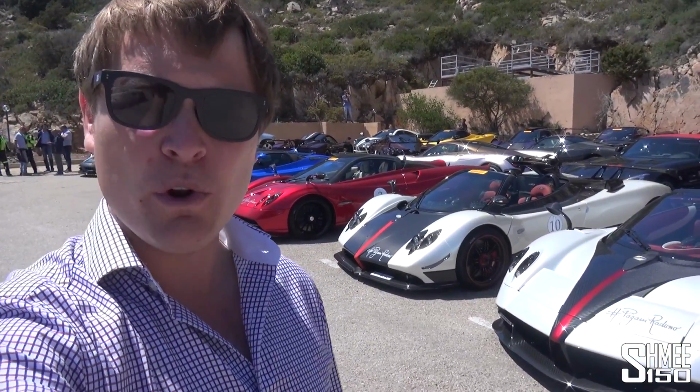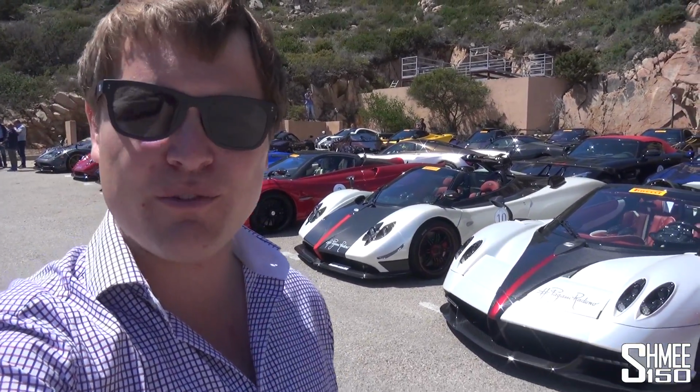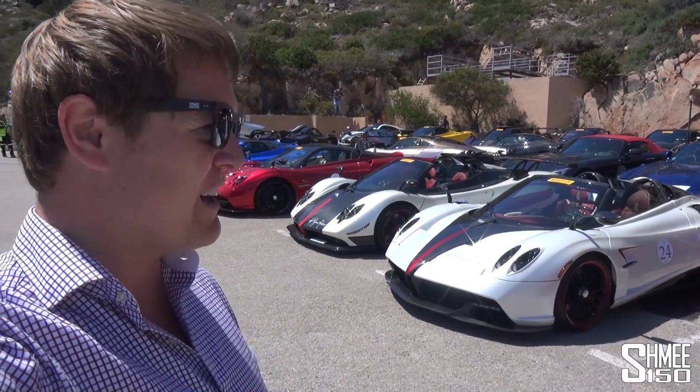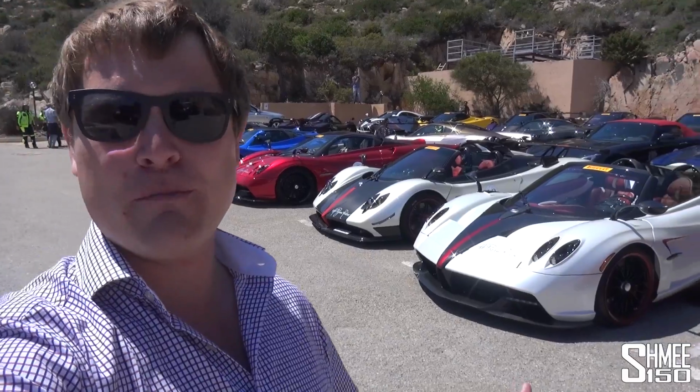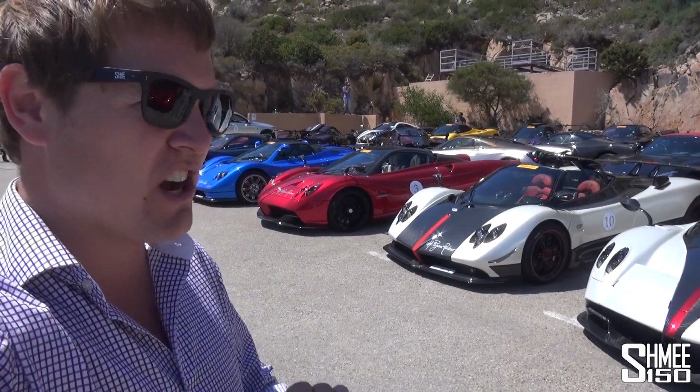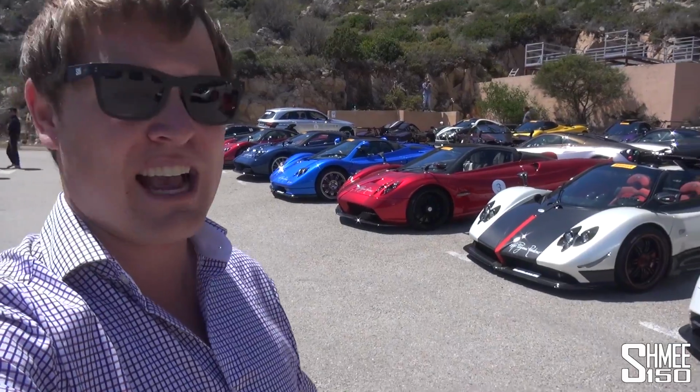Absolutely incredible. What a way to celebrate the 20th anniversary. The first Zonda was launched at the 1999 Geneva Motor Show, and here we are 20 years later. Just look at the different specifications, the different configurations, the different bespoke and unique touches about each car. I doubt there are any two here that are exactly the same.